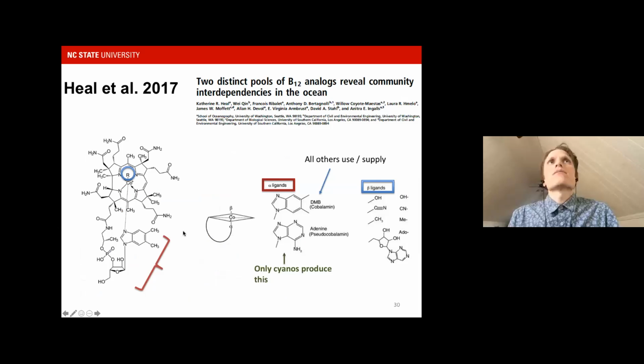So the last bit here with the LCMS side is that I also want to mention this study from Heal et al. that looked at B12, at the different variants of B12 that I just mentioned, which might have been difficult to grasp, but there are these variants again that have different ligands at certain parts on the B12 molecule. What they are showing is that cyanobacteria, similar to the other study, they knew that cyanobacteria only produced this certain form, and other bacteria and archaea would produce another form of B12. But this had not been looked at directly in the ocean.